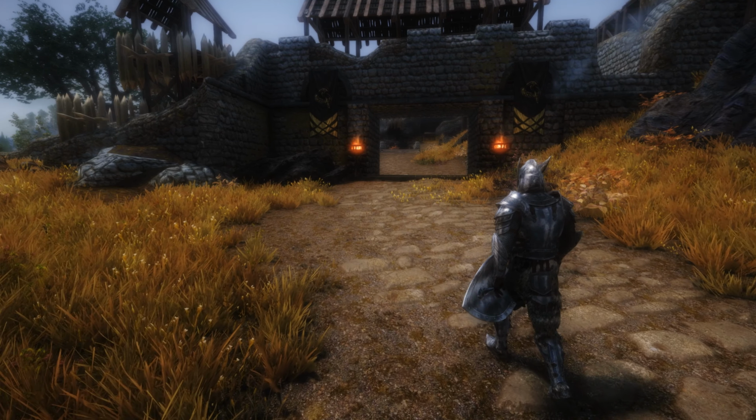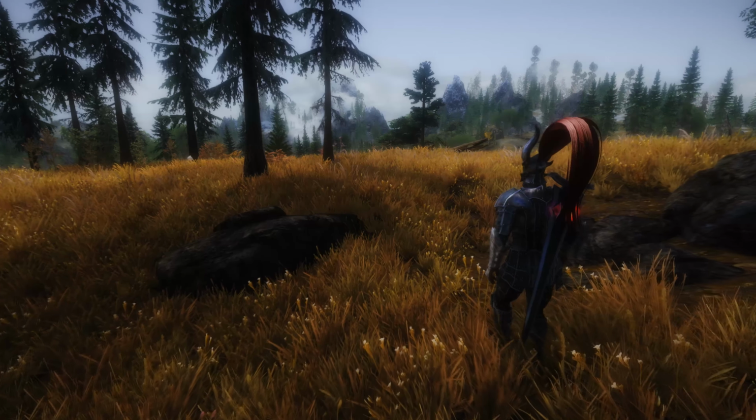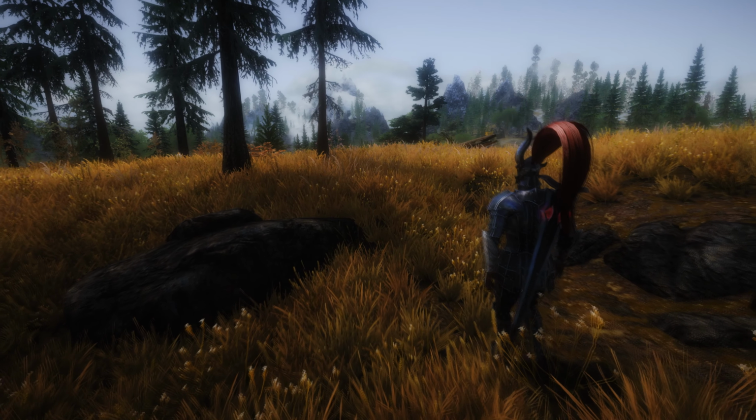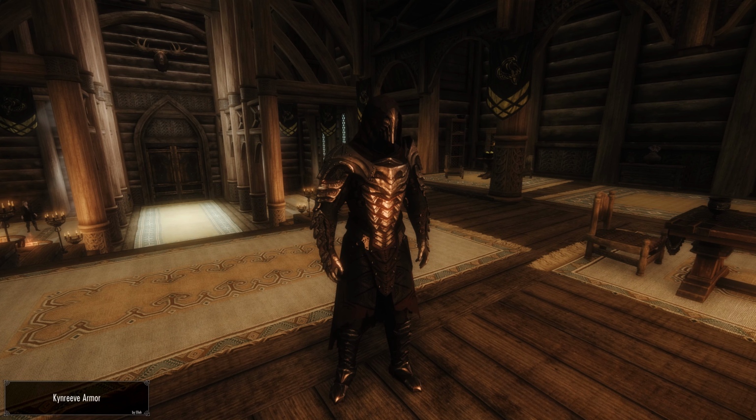While there is nothing wrong with that, as it's a personal preference, I thought I'd focus on the minority of us that just prefer to immerse themselves in a male Dragonborn character while looking badass at the same time. These armors showcased will be personal favorites, so the order in which they'll be shown does not really matter. We'll kick things off with Kynreeve Armor.